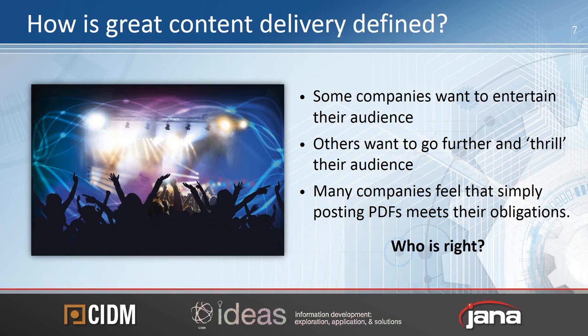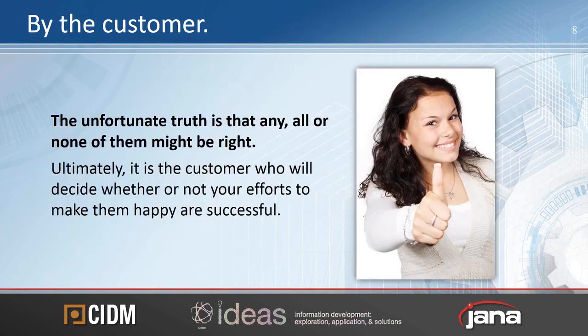And then again, apparently by the poll results, most of you feel that posting PDFs, 90% of you are doing this, meets the obligations. But who really defines what is great content? And the answer is the customer decides what's right. And depending on who your customer is, PDF may be fine, sufficient, great. I tend to believe not, but we'll get into that in a second.